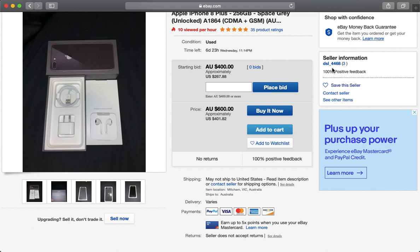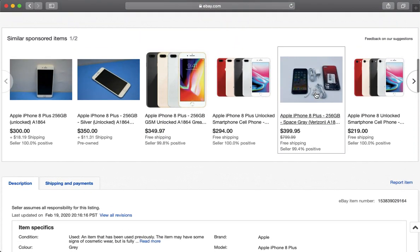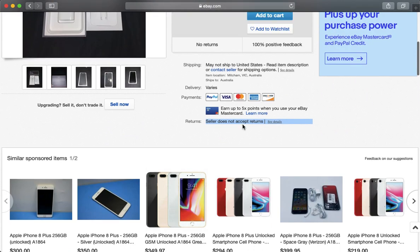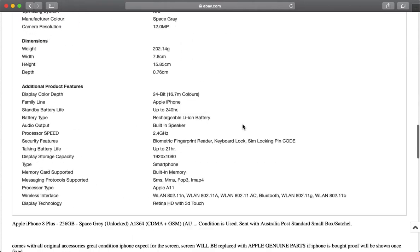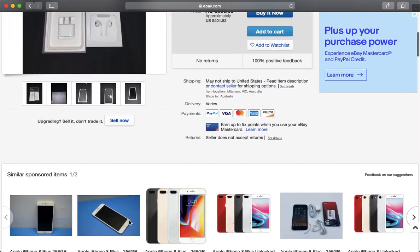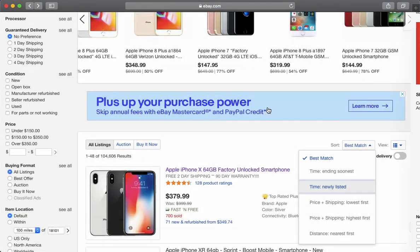Usually, as you can see, this one has only three feedback. I wouldn't buy it because they're not as experienced yet. They might be a good seller, but I don't feel comfortable buying from new sellers. I like to buy from sellers that have a lot of ratings, and this one even says it does not accept returns. So if you have issues with it, you're on your own. You don't want to buy those phones either. It's probably a new seller, so it isn't as great as the ones where an experienced seller sells it.